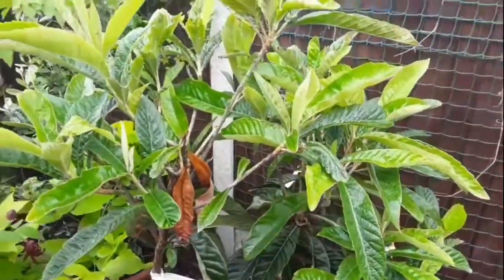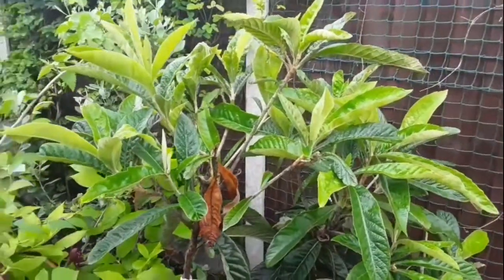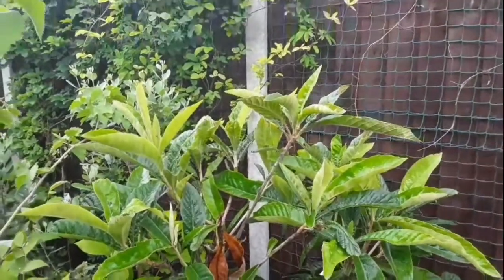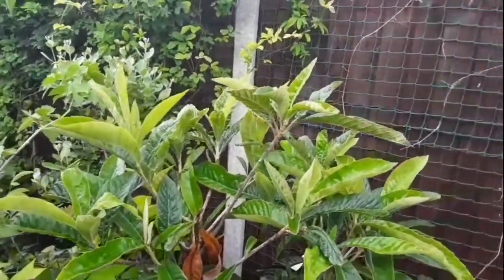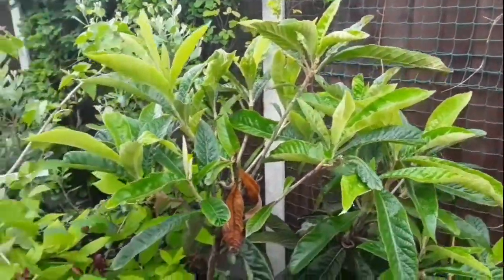Another grafted loquat there. This one's Mrs. Cookson. Had a lot of leaf loss on it and some dieback. I'm not sure whether it was fertiliser, scorch, overwatering or underwatering, but we'll hopefully see when it makes recovery.